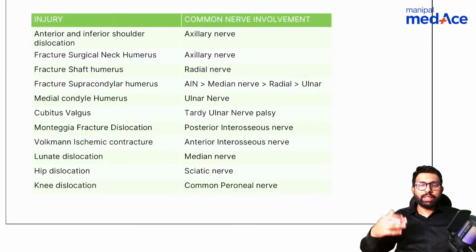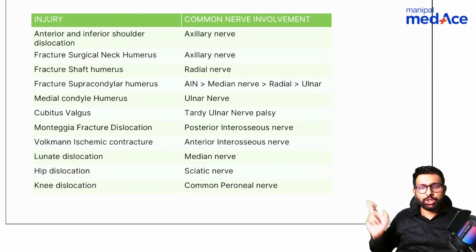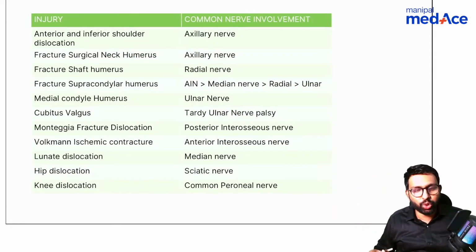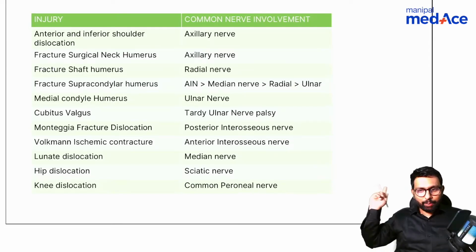And also for all the other questions they might ask you, there are a lot of possibilities. Out of all of this, they can ask you one question. They can tell you that there is an anterior shoulder dislocation. Which nerve is involved? The answer is axillary nerve. Then there is surgical neck fracture. So please note down this chart. I'm not going to tell all of these in detail. Please note this chart down.